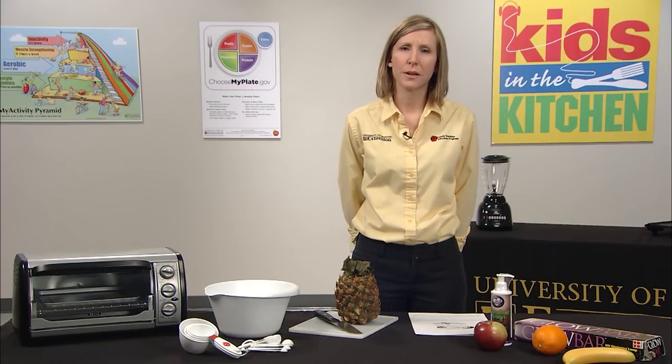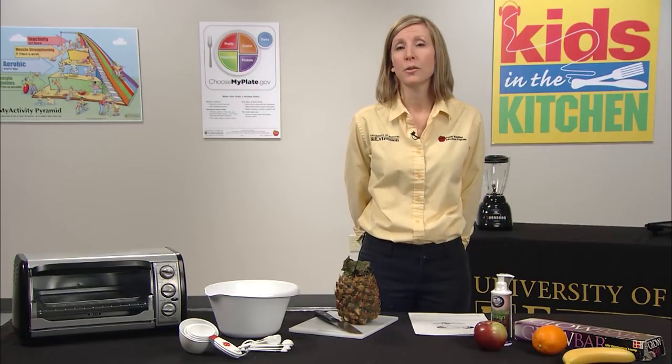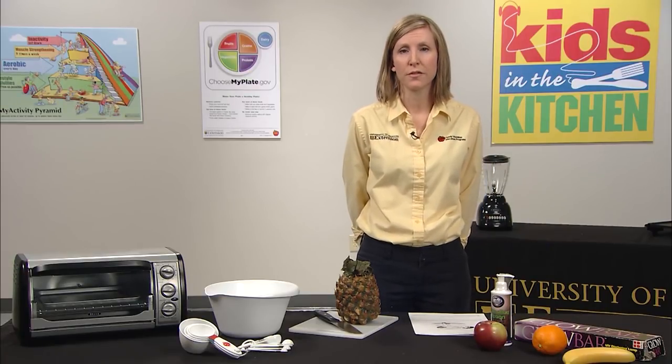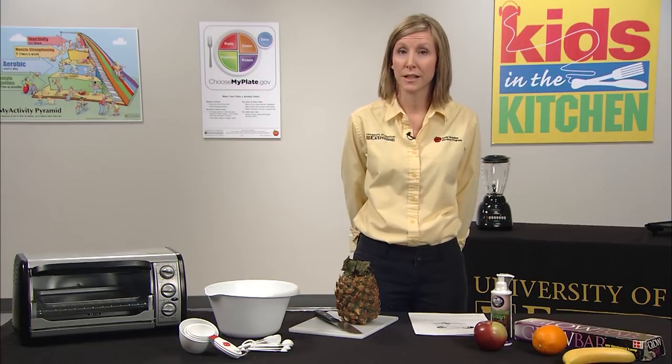We're going to focus especially on vitamin C and try to help kids understand that oranges, strawberries, and citrus fruits are very high in vitamin C. Vitamin C helps to fight germs and keeps our bodies healthy. I usually like to, at this point, discuss and give the kids an option to talk about their favorite fruit.